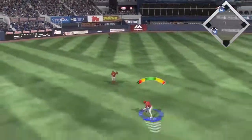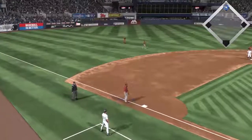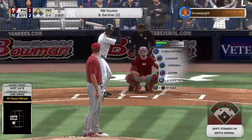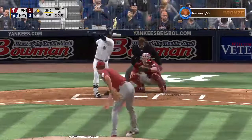Headley is on his way home. The runner from first crosses the plate. It's now a 2-1 ball game. Striding in once again, Didi Gregorius, 0 for 1 for him here in this one.